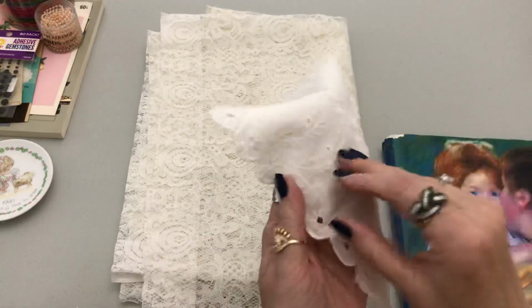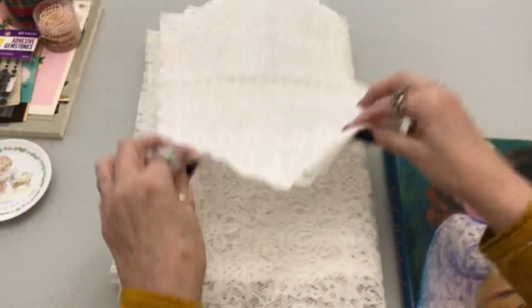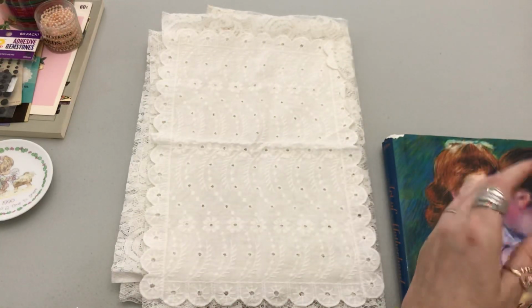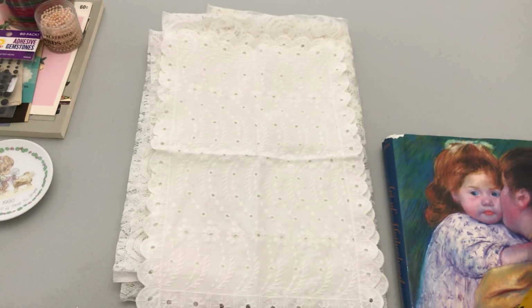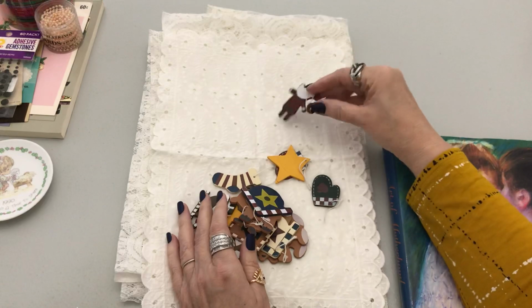I also got with the eyelet, I got this little doily. I thought that was beautiful. And I got this one, so I got two of that one. I have these here because I wanted to display them for 59 cents.